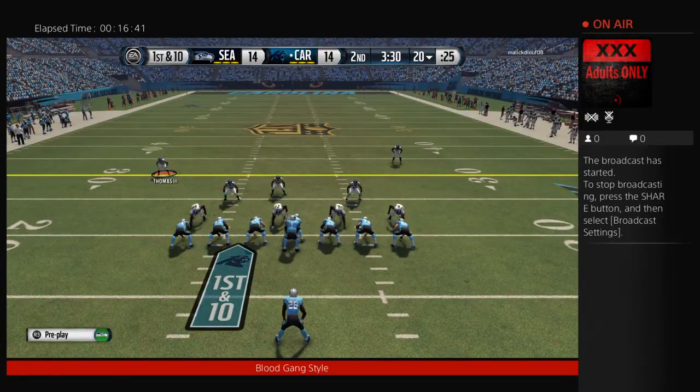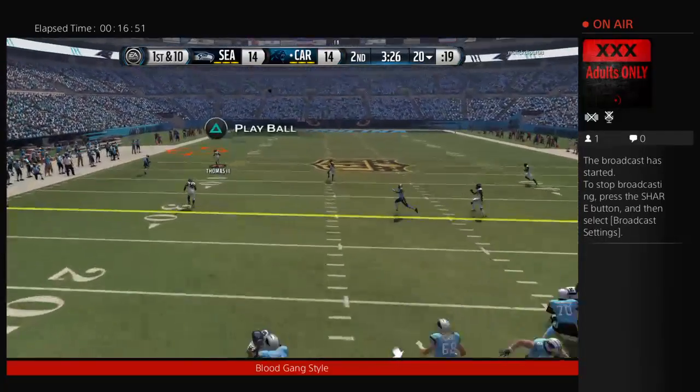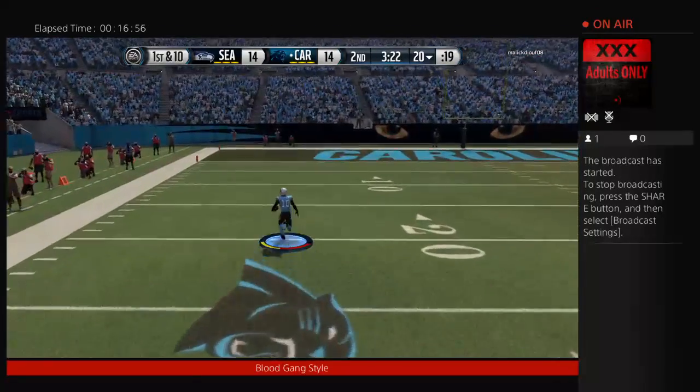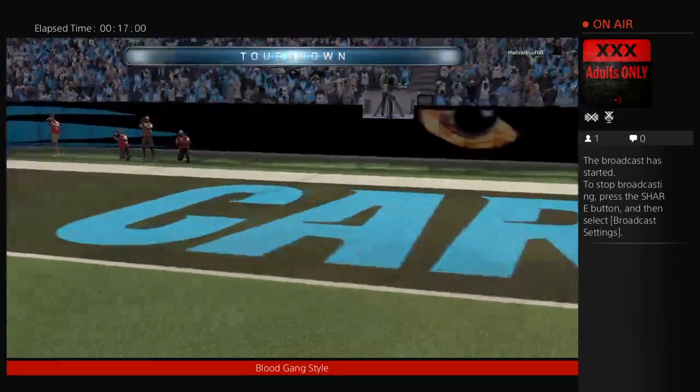It's a 2 tight end formation. First down at the 20. Down the field. On his way. The 20, the 10, touchdown.